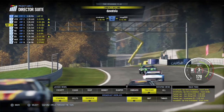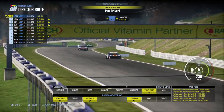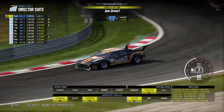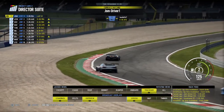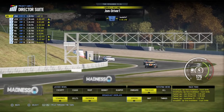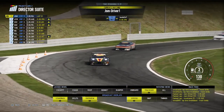It's your front four again. They seem to be getting closer and closer. This could get interesting in the last 10 minutes of the race. JSM's starting to slide a little bit. His tyres are all going to be slightly used now. Who's managed to save something for the last 10 minutes? We shall see.